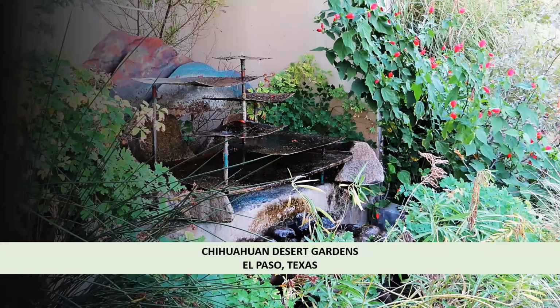Leaving South America, we head back up north to the USA and stop off for our first stop in El Paso, Texas, to visit two locations, the Chihuahuan Desert Gardens and the El Paso Municipal Rose Garden. Both gardens are open to the public and are free of charge. Both of these gardens have a special place in my heart because this is where I first trained and volunteered as a master gardener back in 2013 when I lived in Texas.